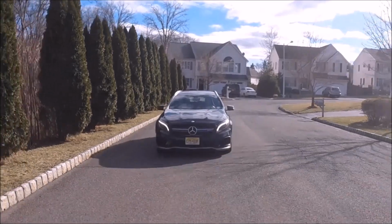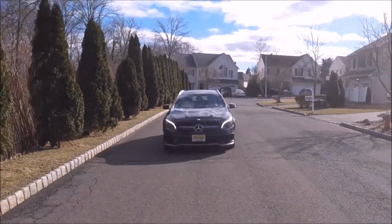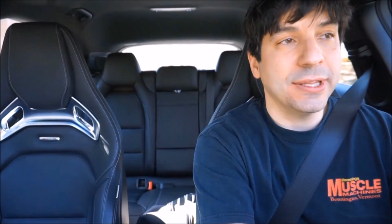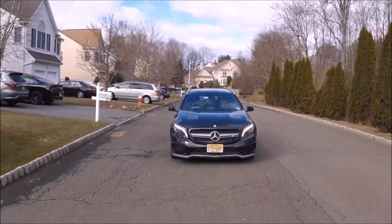All right, so let's talk gas mods. I haven't been driving on the back roads that much. I've been driving around town. So most of my driving is around town, averaging 30 miles an hour according to the computer on the car. And that's still giving me almost 23 miles to the gallon.